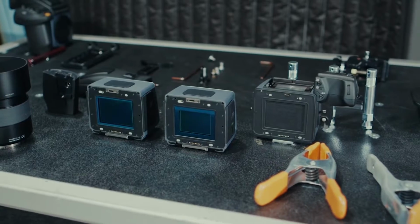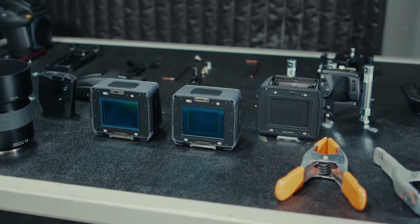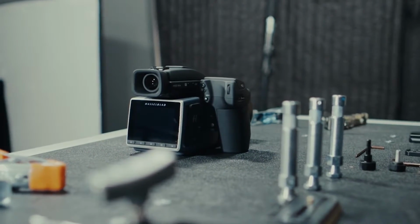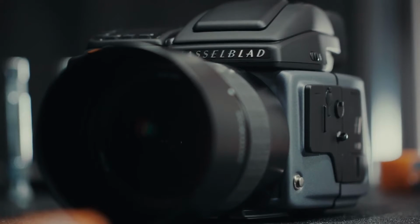The H6D comes with two options for the digital back: a 50 megapixel sensor, which comes in at around $27,000, or a huge 100 megapixel back, which comes in with an equally huge price of over $33,000. And remember, that doesn't include the price of a lens.